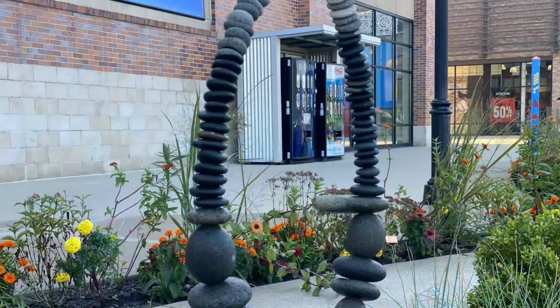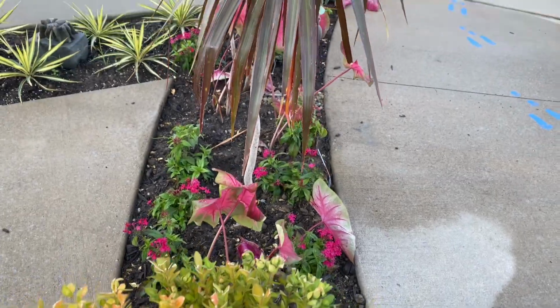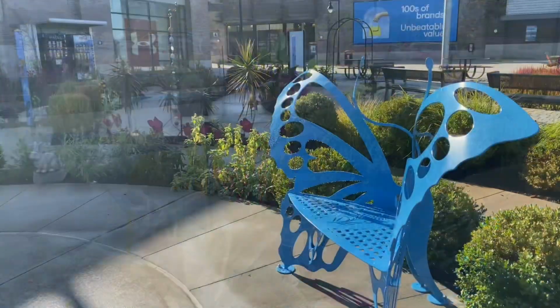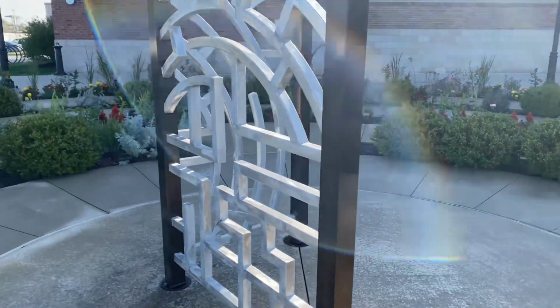You'll find that everything they do at this TANGER outlet is very aesthetically pleasing. I love this garden. It's set up like a labyrinth. It is a little close to the parking lot, so you can see in the backdrop, that's how close the parking lot is. And when the mall is busy, there is a lot of traffic going in and out. So I would just be aware of that.